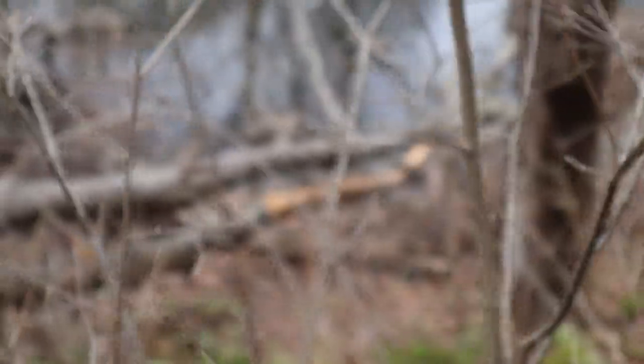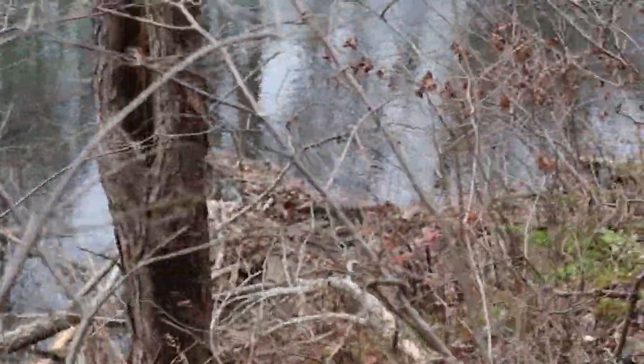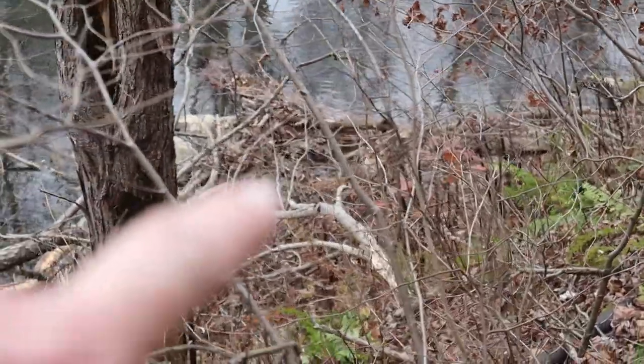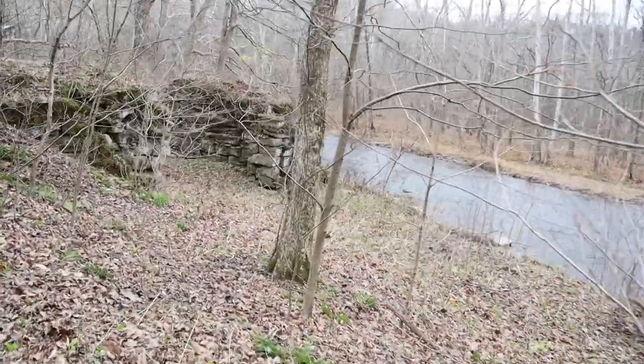Yeah, it's definitely chewed up by beavers down there. See how the bark's all gone? Oh, right there, I see a little entrance. Right there's a little entrance to the beaver. Hey, is that a beaver? Yes, these are pretty cool. These are the logs.